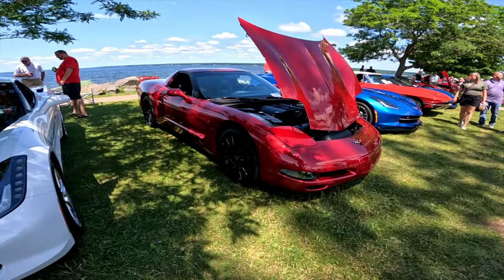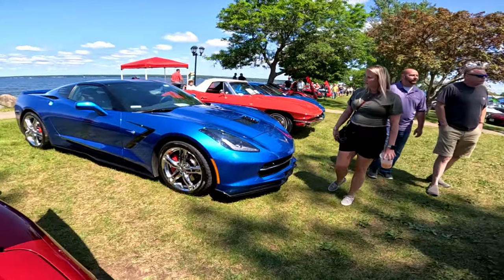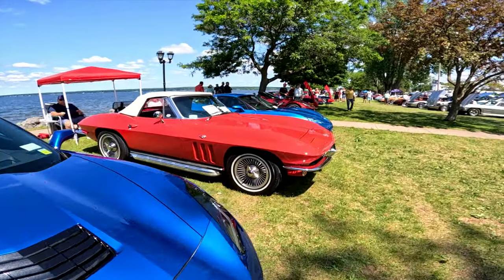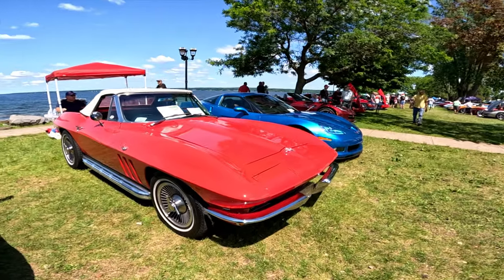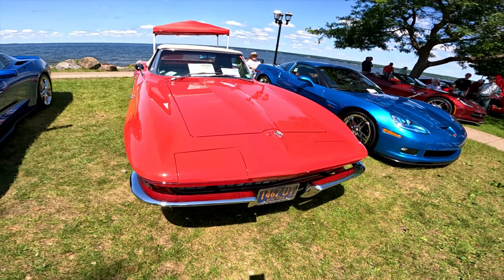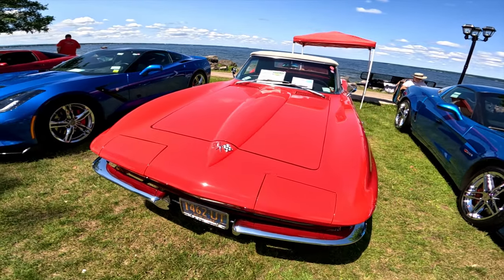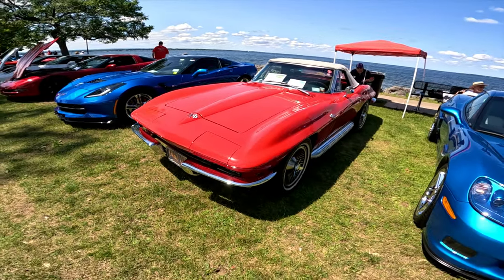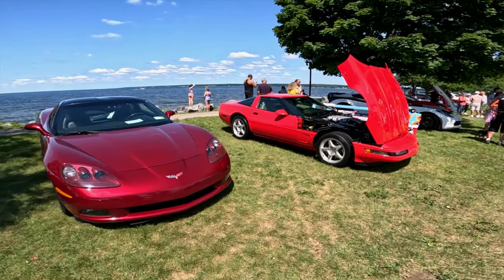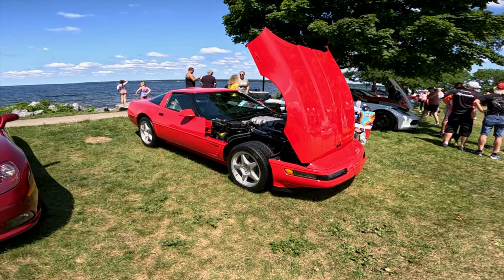Rolling. '66 vintage, just like me. No, that was a '61. So actually, this is a new gen. So this is the gen that came out with that 1600. Which is still Corvette.